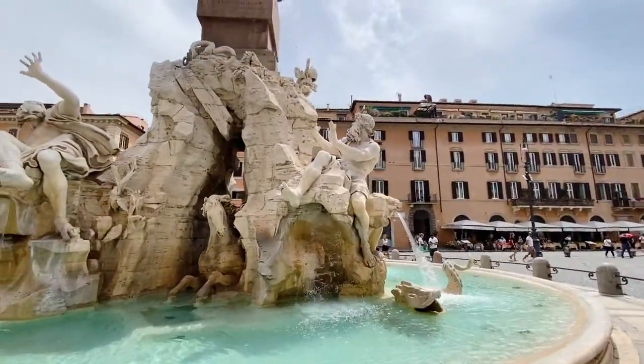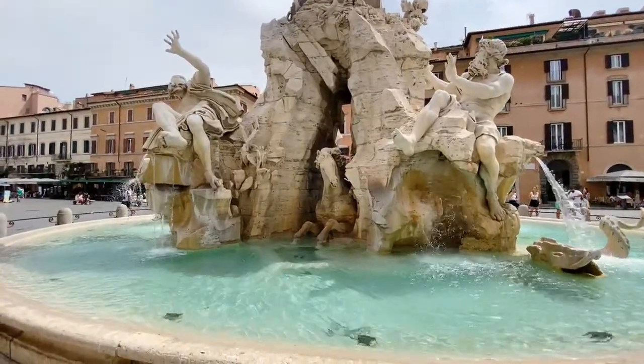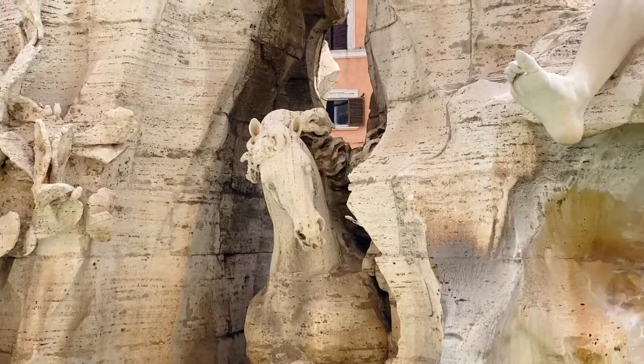So you see the horse? The horse is the only thing that Bernini made with his own hands. The rest was made by his helpers, let's say. And in here we have.